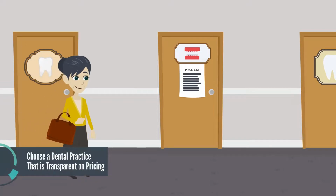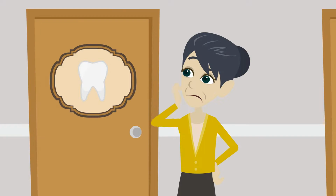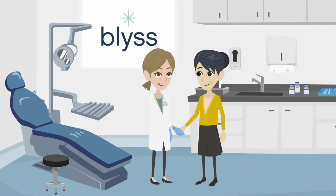Tip number 7. Choose a dental practice that is transparent on pricing. A dental practice that publishes its prices online and gives you the full cost up front surely raises a green flag. Choose dental practices that offer great transparency on pricing.